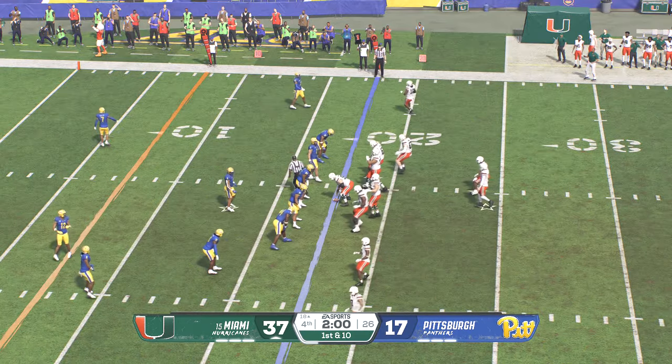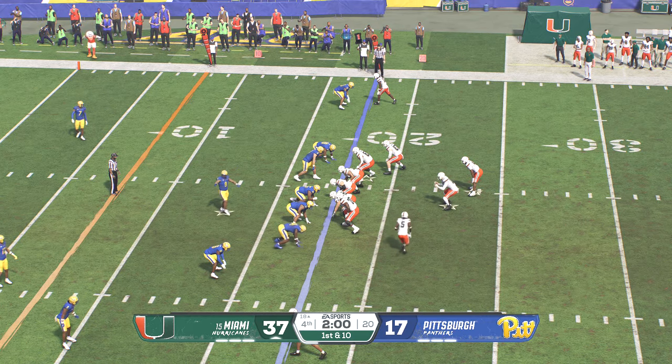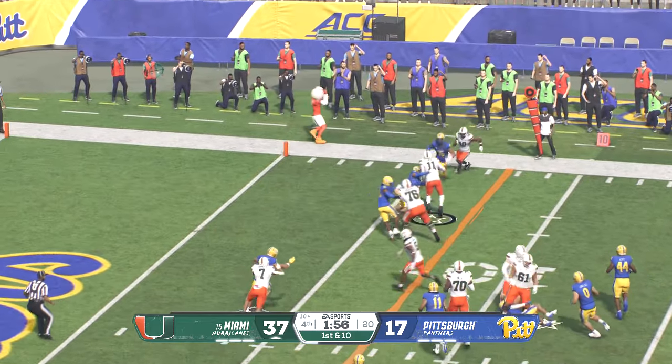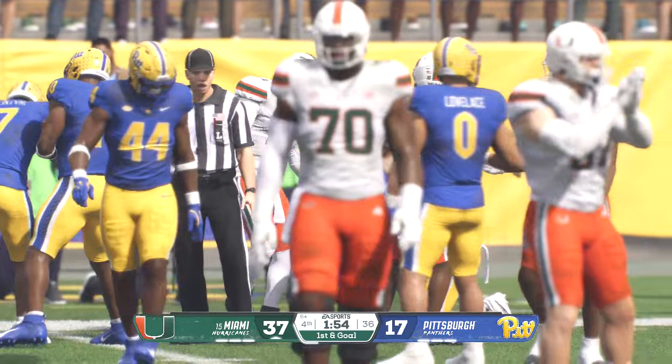Here's a 1st and 10 play. He keeps it on a design run. They finally make the tackle, but it's going to be 1st and goal from the 6.